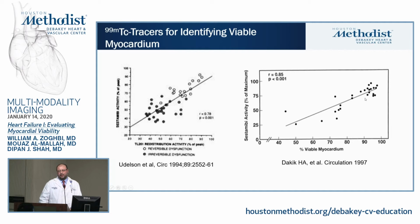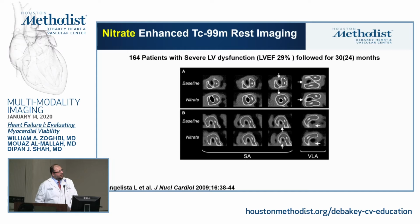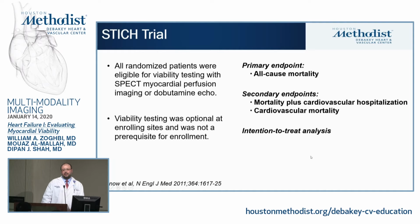Now, this is the importance of nitro, and I want you to emphasize, this is the same study done with or without nitro. You see the defect there, and with nitro, you are able to see that it is viable. So if you've done it without nitro, you might have called this one as non-viable when it is really viable. So with technetium, the importance of nitro, and this is a common board question that people like to ask often. And with the nitro, about 40% of non-viable segments, not patients, were changed to viable with technetium if you're using it.